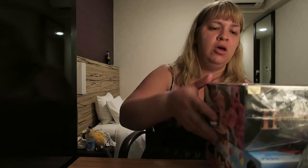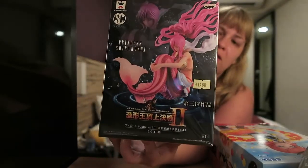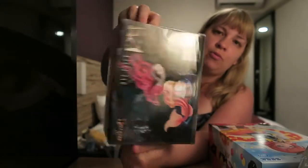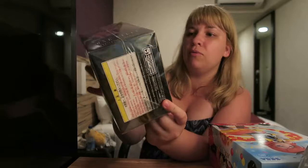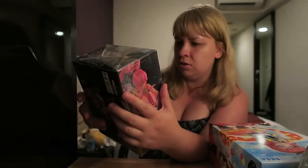Then Chris got some big figures. He's been winning lots of them at the claw machines, but he decided to buy some today. The first one he got is this mermaid princess from One Piece. She looks really cool. He's told me not to open it yet. We will unbox these later on when we get home, probably on camera even. We might do that. But she's very pretty.